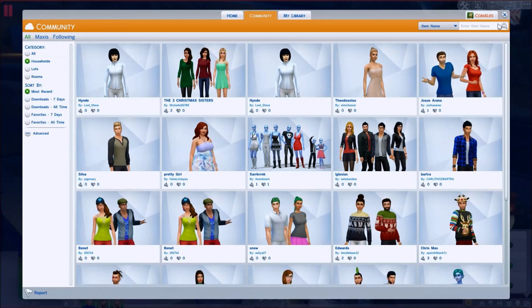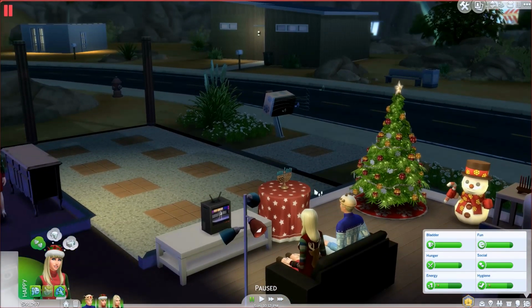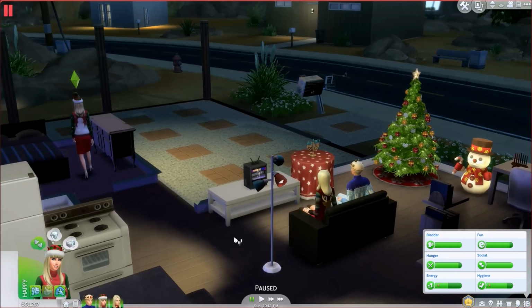Another feature is that Create a Sim now allows you to randomly pull Sims from the community that are uploaded to the gallery to add to your house, which is nice because maybe you just want to pull in some Sims and you don't want to have to look through the gallery forever and ever because there are so many downloads. Now you don't have to.